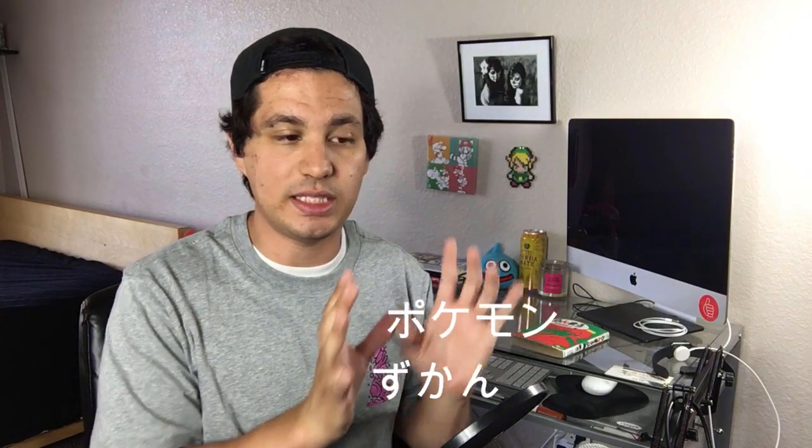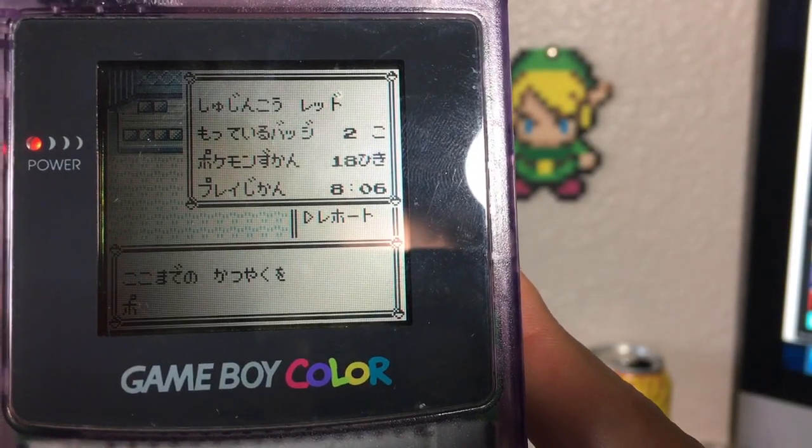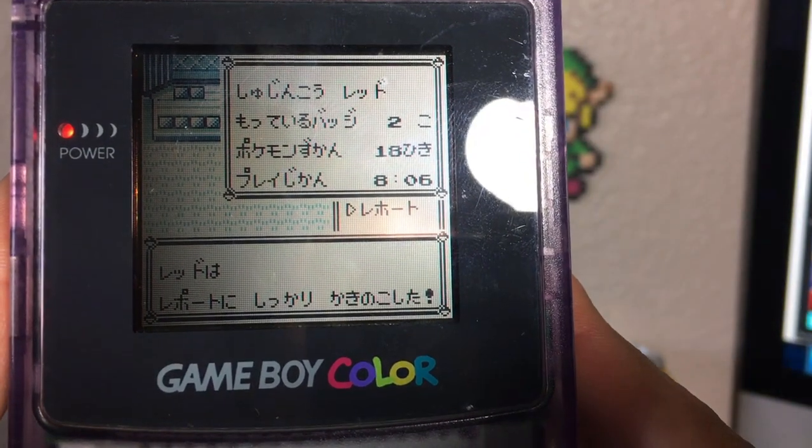But it's all about exposure. It's all about seeing it over and over again, knowing that when you see this word next to this one, it means Pokedex, and if you see Repoto in the start menu, you know that's for the save. It's all about learning through context rather than just looking at a word and trying to memorize it over and over again. And also, it's just kind of interesting to look at.